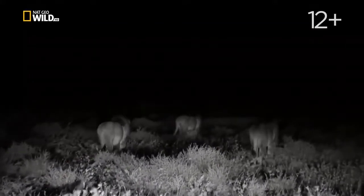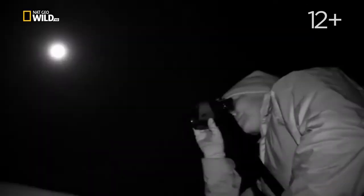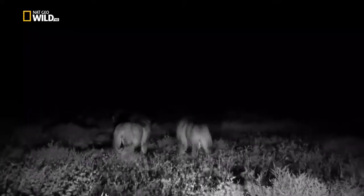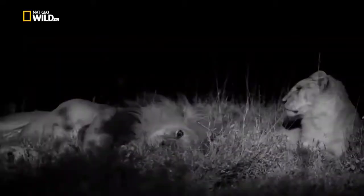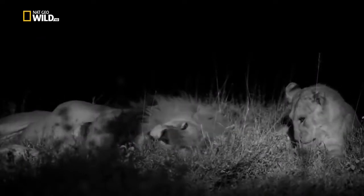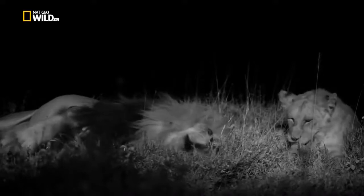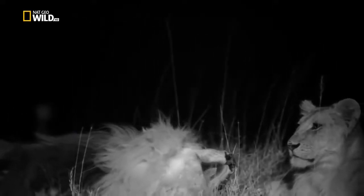It's the middle of the night, and the killers are on the move. The team is tracking them into Vumbi territory and bracing for a showdown. But long before any contact is made, the lions square off with their roars.